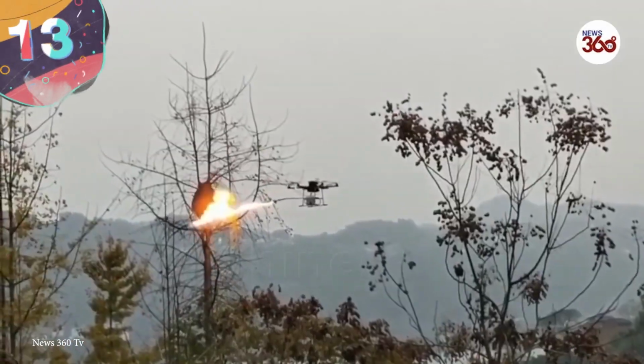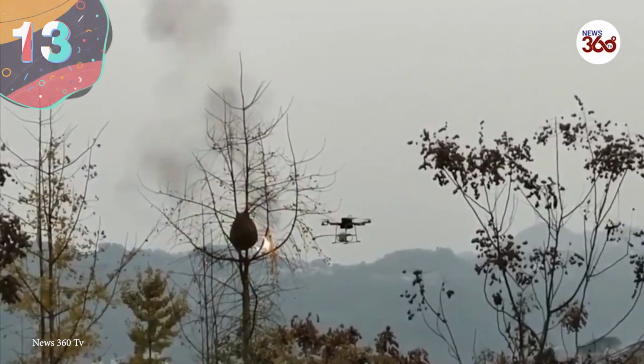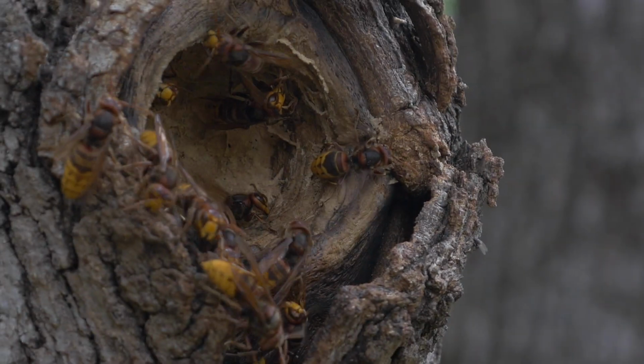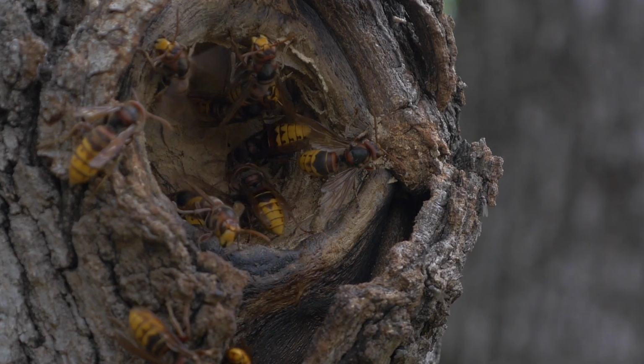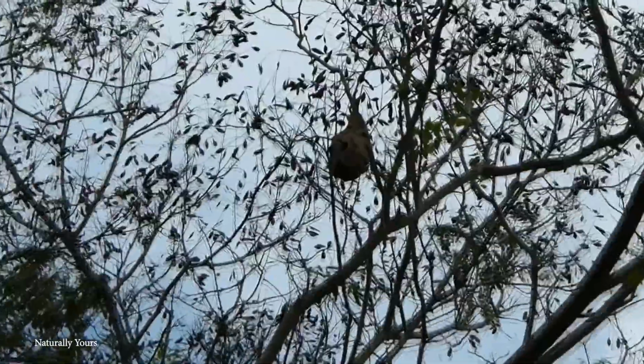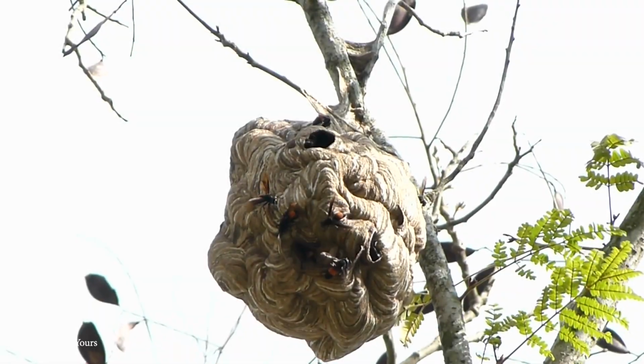Number 13. Chinese drone removal. Hornets can build nests almost anywhere, and in rural areas it's quite common for them to be put in the upper reaches of a tree. This, of course, is to minimize the chance that a predator will be able to reach them, but it also makes it extremely difficult for humans to remove them if the presence of the hornets is becoming problematic.